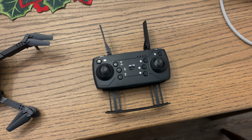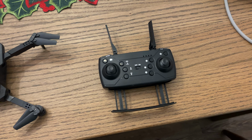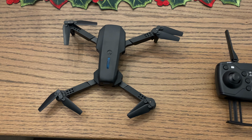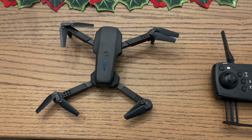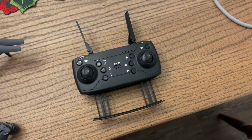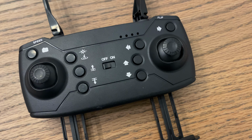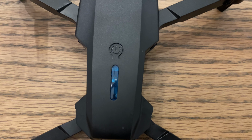I'm trying to get this thing working before Christmas, and I don't think I'm going to have problems. I just don't know exactly what brand of drone this is. Have any of you seen this kind before? Or can any of you tell me what I'm looking at here?